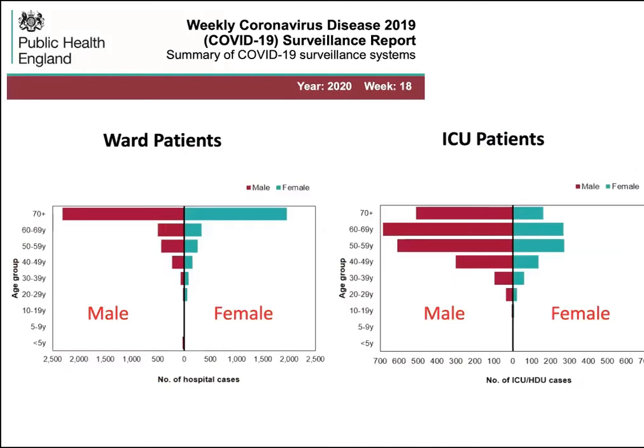Now, the next thing to comment on is that this disease appears to be different things in different people. We understand that there are certain risk groups. We understand that there are background features, not all of which are fully understood. But again, through Public Health England, we've looked at ward patients, and essentially the take-home message from these graphs is that the older you are, the higher up you are on the graph. So young people at the bottom, older people at the top.